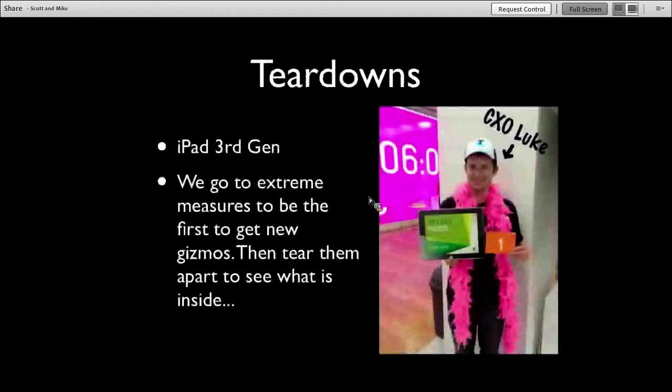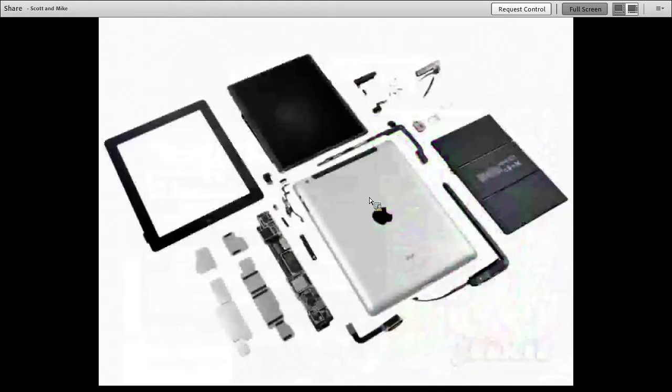And usually at the end of the teardown, we'll have a neat layout. And I'm sure some of you have seen pictures like these, which are more likely than not from us. It just is a great way to look at all of the components that make up the devices that we each love to use and play with.